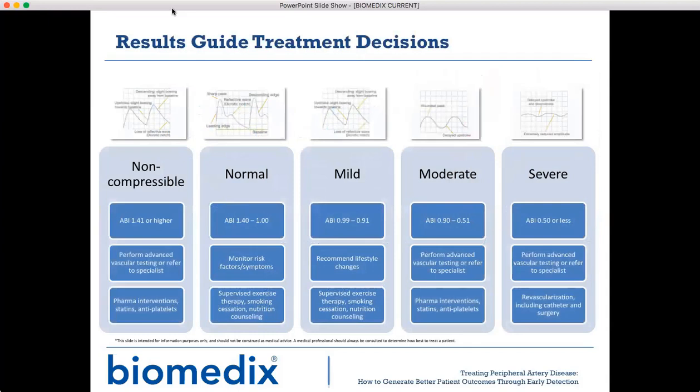Now, those test results, plus the patient's symptoms and their age, will guide our treatment decisions. If the vessels are non-compressible, often you'll see an ABI greater than 1.4. You want more advanced testing and potentially to refer them to a specialist. They may require just pharmacological interventions. If they're normal, you just want to monitor them and give good cardiovascular health recommendations. If they have mild disease, it's characterized by the waveforms being blunted. You don't see that nice dicrotic notch, and ABIs are diminished.